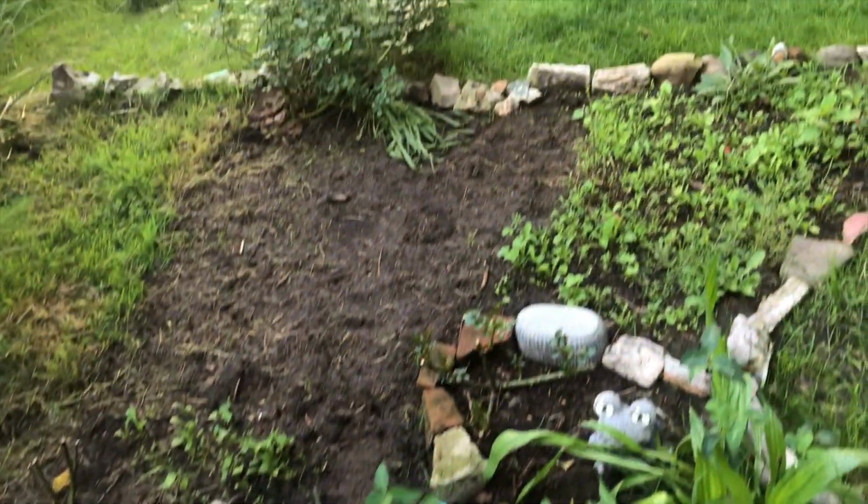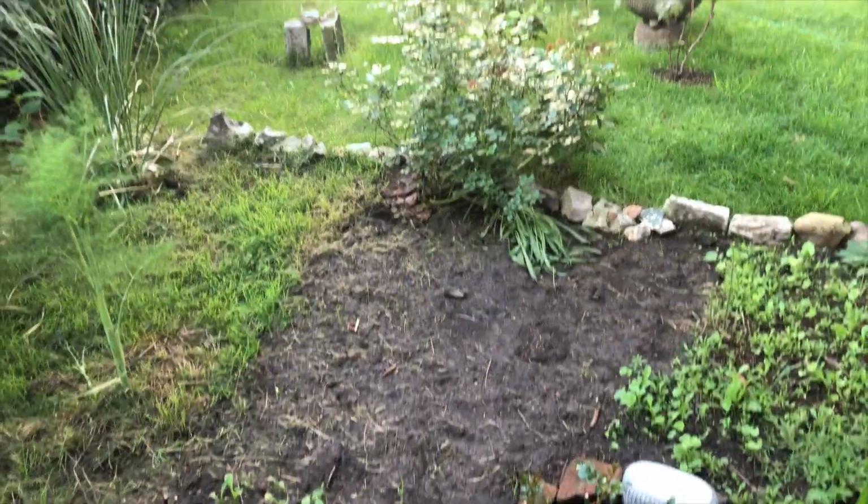And yeah, go camp out with your orchids. Oh yeah, planted some sunflowers.